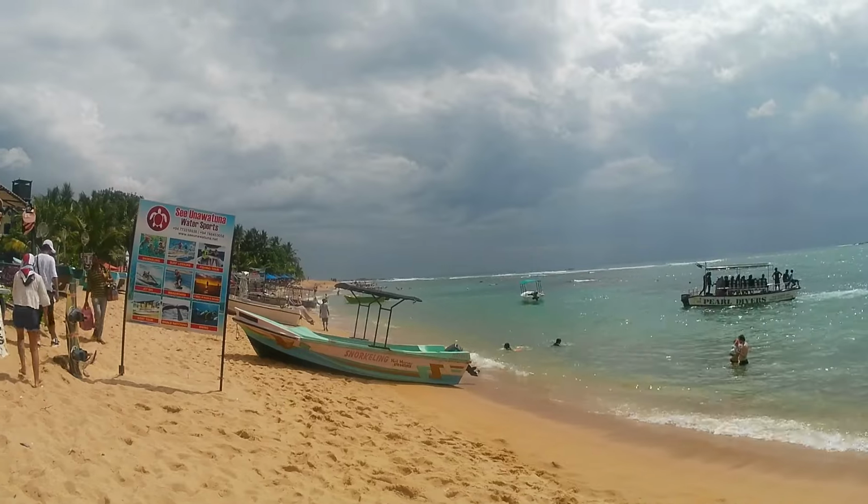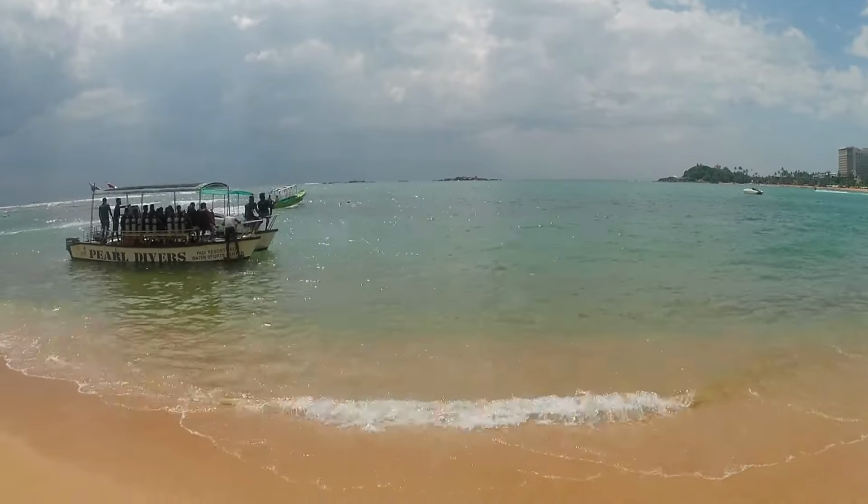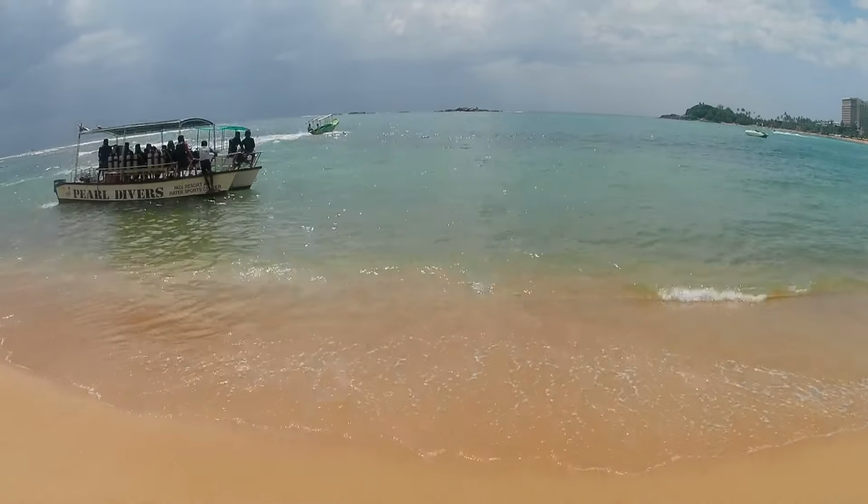There are a few options here for water sports and dolphin tours as well as scuba diving. This boat seems like it has just come back from the sea after a diving session.